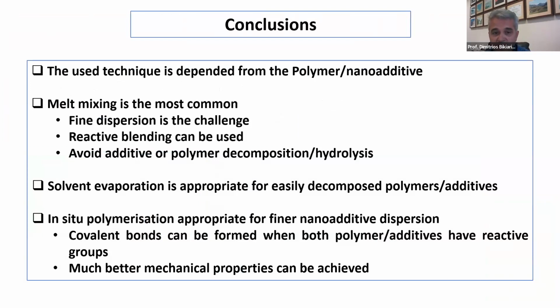Other techniques like solvent evaporation are more appropriate, and in situ polymerization may be the most appropriate for fine nanoadditive dispersion. Covalent bonds can be formed when the polymer and nanoadditives have some reactive groups, and much better mechanical properties can be achieved in this case.